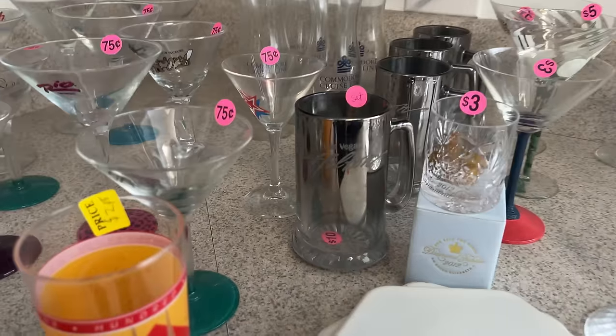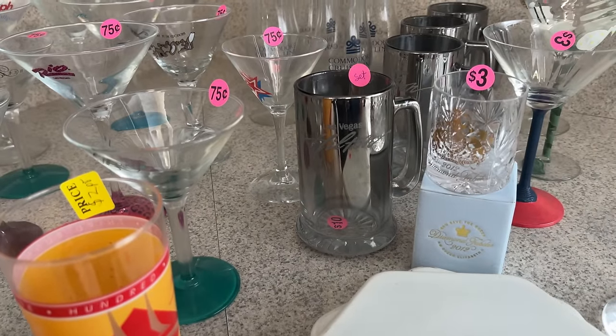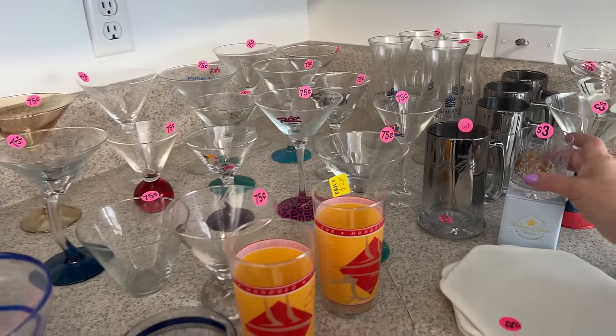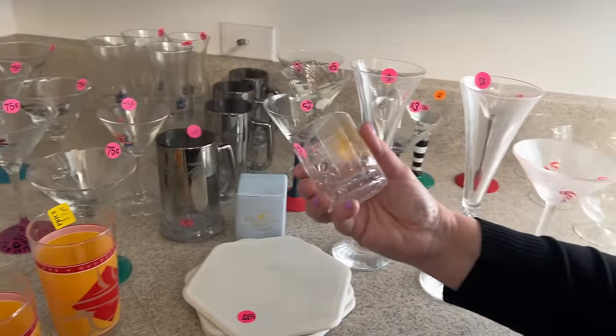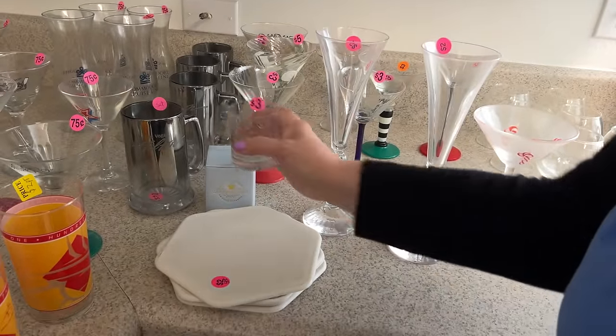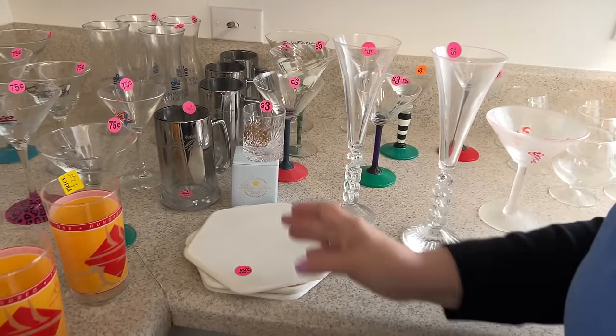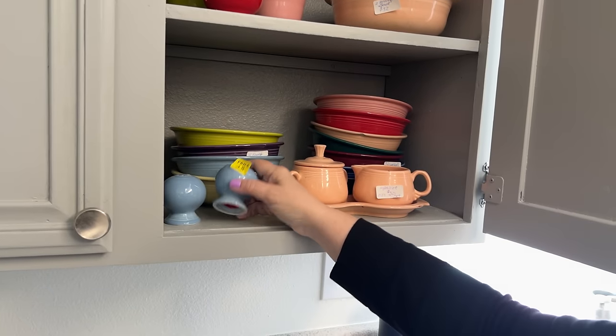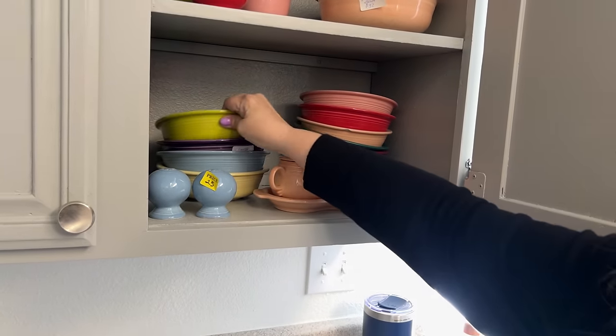Wow, look at these. These steins are from the Las Vegas Hilton. It hasn't been the Las Vegas Hilton in almost 15 years. Oh, my goodness. And what is this? This is the Diamond Jubilee of the Queen also, I believe. So let's see. Oh, look at these. I think they mean that they're 25.